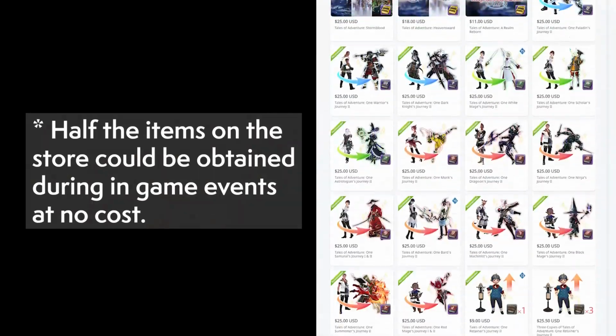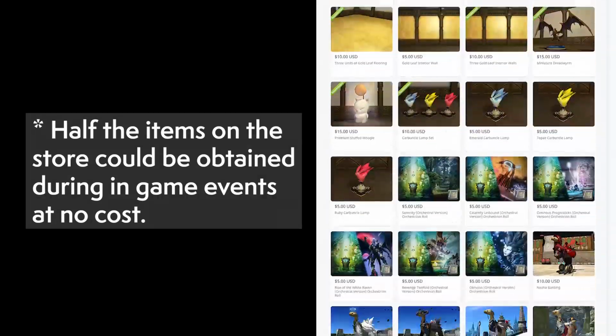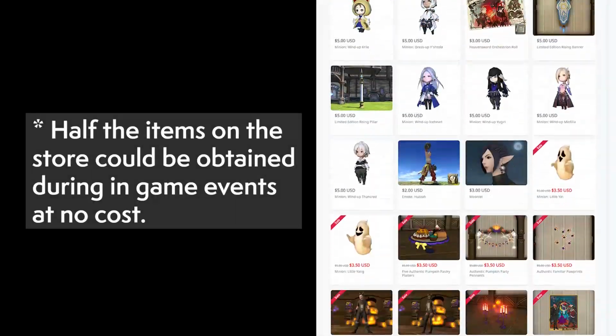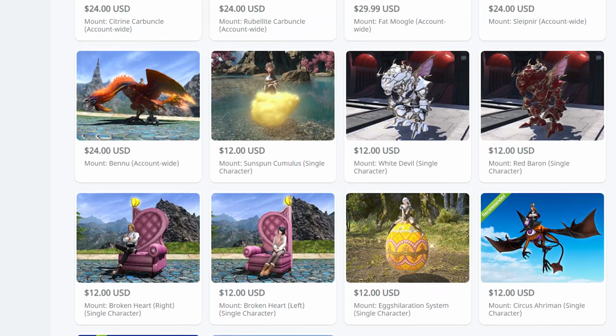Now for the Final Fantasy XIV store, and I should preface this. A lot of the items here were at one point obtainable via in-game events. Once those events ended, the related items would later appear here in the shop, and I'll cite this as I go. 14 has a total of 26 shop mounts, 6 of which were obtainable in-game.